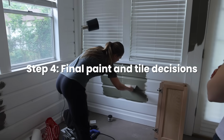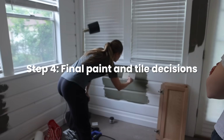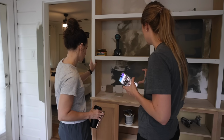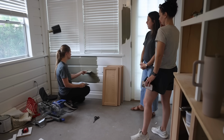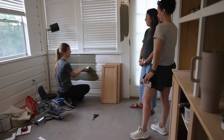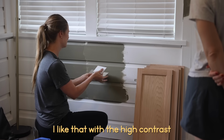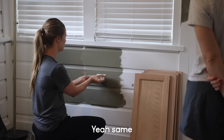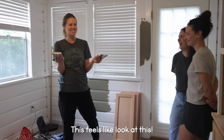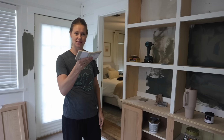I like this tile with the color like this. And I feel like I could maybe get it even more gray. Then do we do like this tile? Do we do the higher contrast like this tile? I like that, or the high contrast. I like that one, high contrast. Yeah, same. Boom, look at that. Decisions. All right, we have made some decisions.